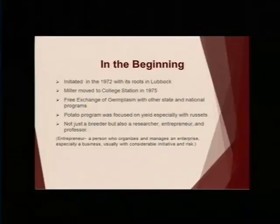So it's been good to have free exchange of germplasm with other states, and you'll see that the potato program is focused on yield, mostly with russets, and not just a researcher. I think in the definition of an entrepreneur, we could put a plant breeder: a person who organizes and manages an enterprise, especially a business, which it turns out to be, usually with considerable initiative and risk. We could say that's also a definition of the plant breeder.